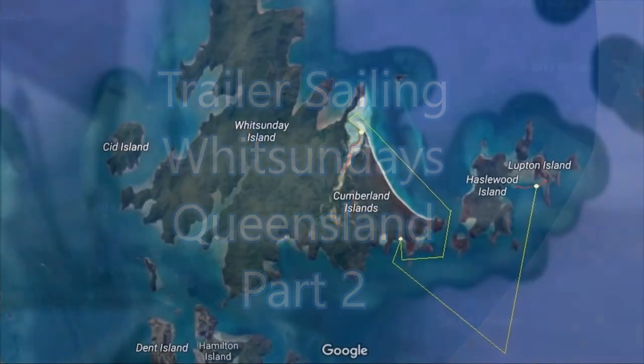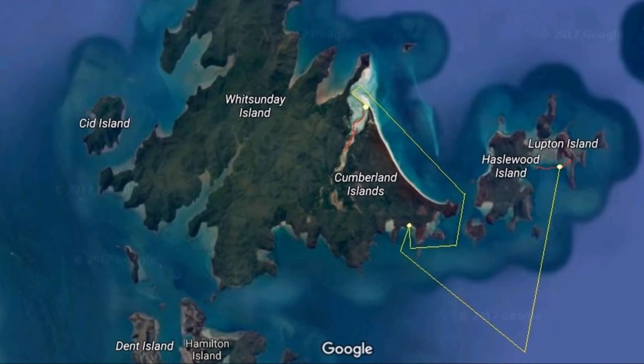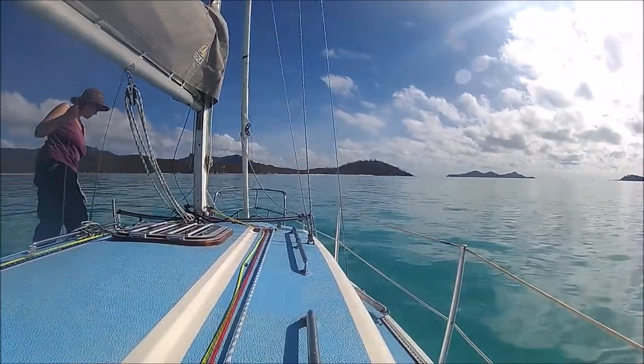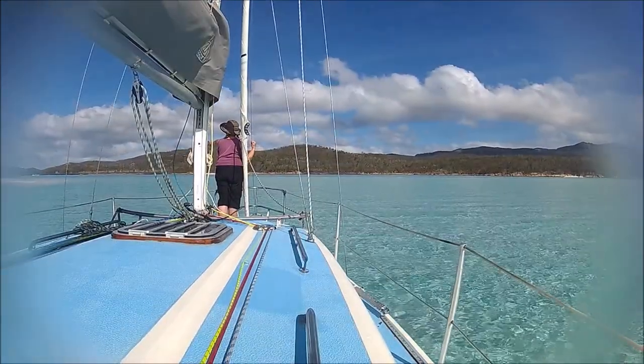We continue our exploration of the Whitsundays, heading into Hill Inlet at the northern end of Whitehaven Beach. The approach is from the southeast, in the top half of the tide, heading towards the northern headland before turning in to follow the winding channel.